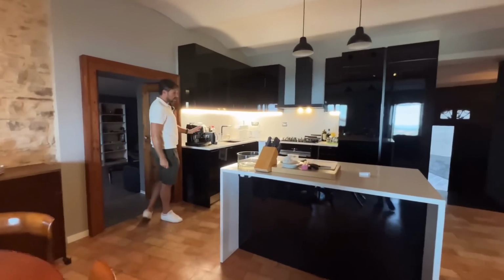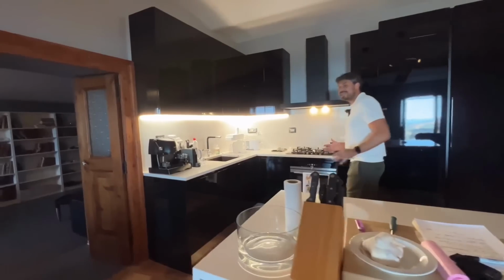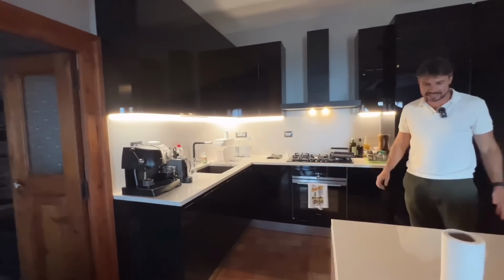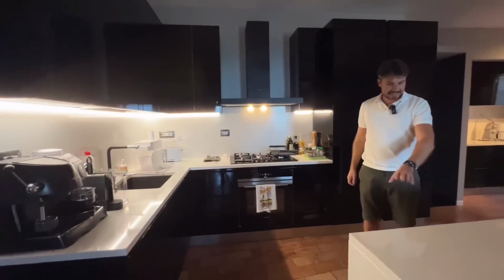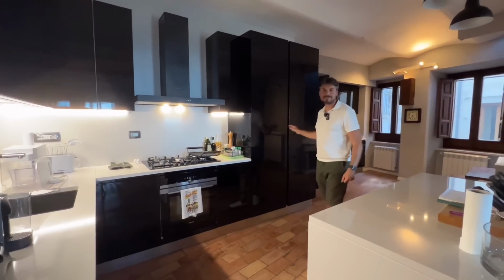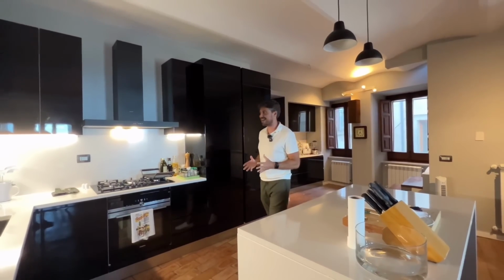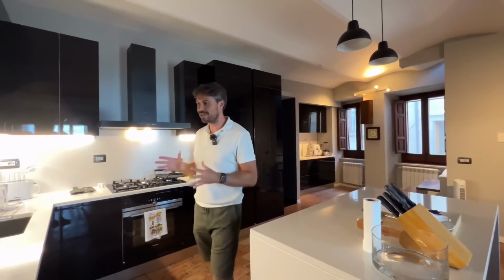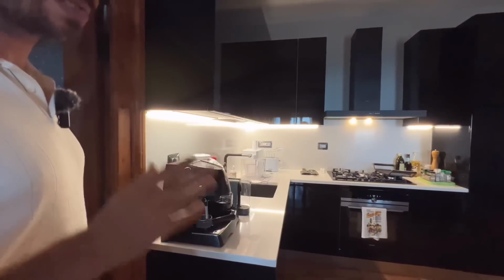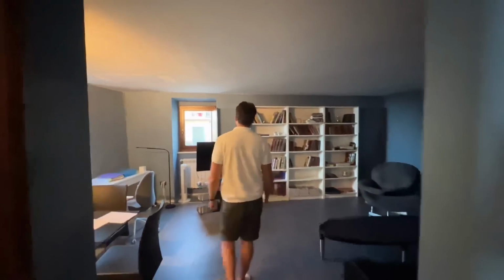Now this is the kitchen area, as you can see, super modern. Everything has been fitted recently, so these are all modern units. We've got the fitted Siemens microwave in here hidden away, as well as the hidden fridge and all the kind of kitchen accessories that you'd expect to have in one of these beautifully restored properties. So absolutely stunning kitchen, and not something we often see in townhomes in these smaller villages.